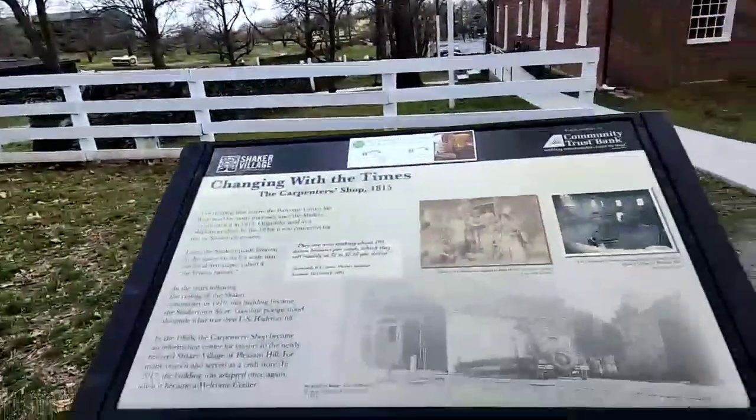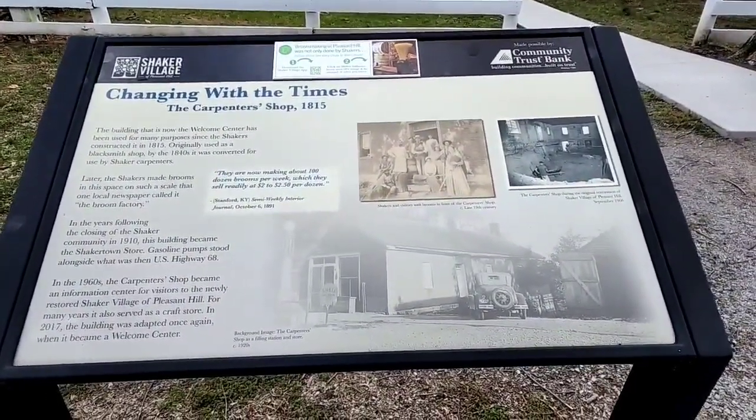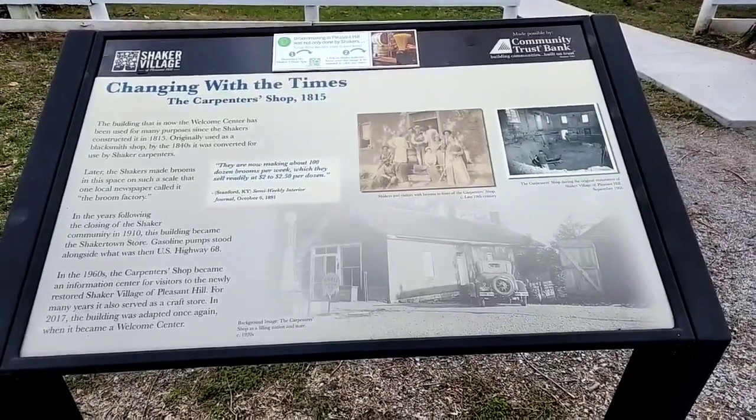Okay. Well, here, get a picture of this, guys. This is about the carpenter shop.